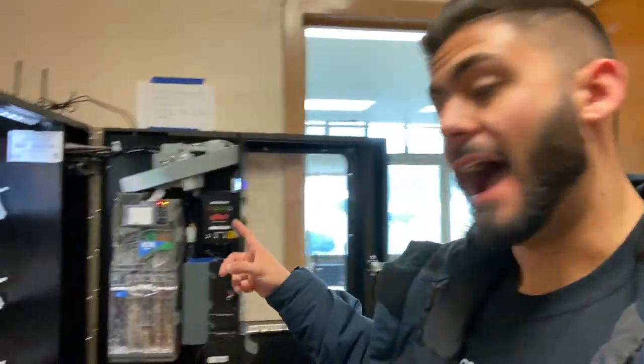All right, guys. So you remember that school location that we got a little bit ago? Well, this is how it did in 1 week, and I'm super excited to show you guys how much is inside this bill acceptor. You might not believe it.